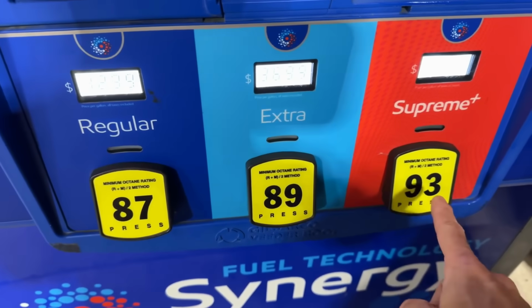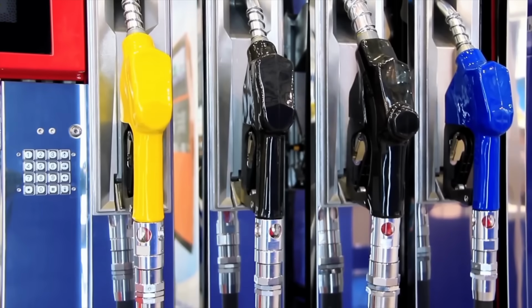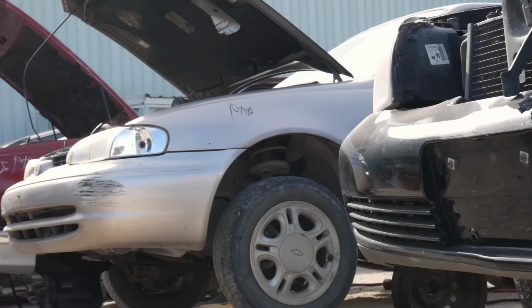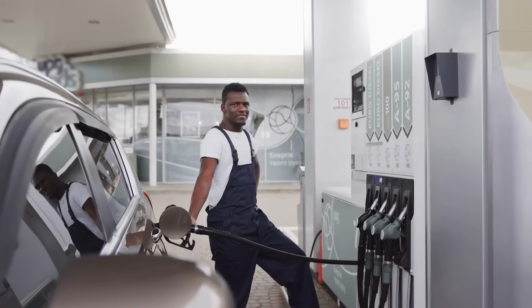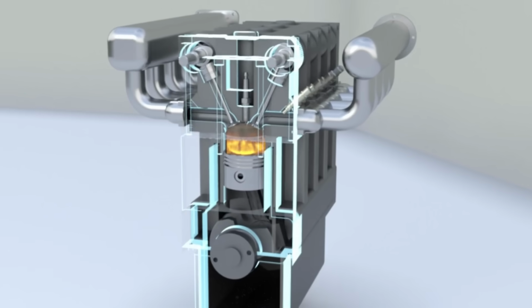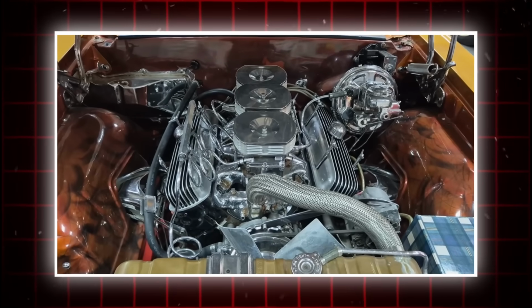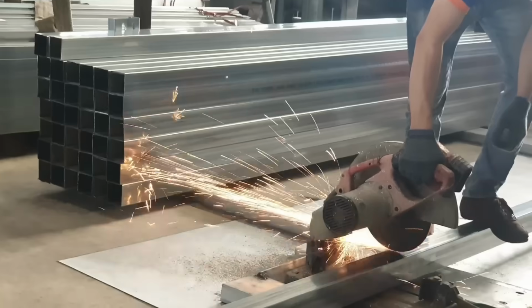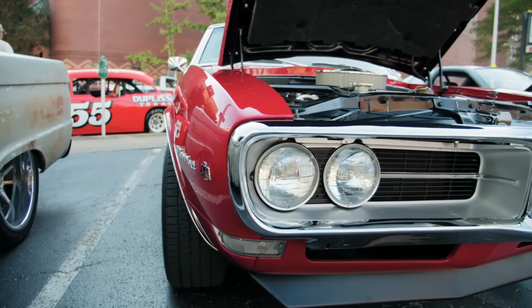So by understanding what those octane numbers actually mean, you can choose the right fuel for your car and avoid expensive damage without wasting money on premium gas if your car doesn't actually need it. That knocking or detonation you sometimes hear sounds like a bunch of marbles or ball bearings rattling around inside the engine, making a sharp metallic pinging noise. And trust me, that's never a good sign.